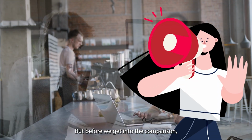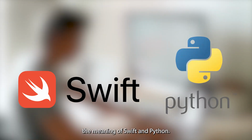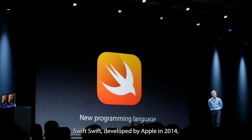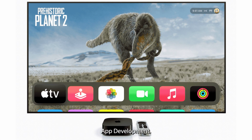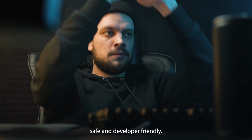But before we get into the comparison, let's start by understanding the meaning of Swift and Python. Swift. Swift, developed by Apple in 2014, is a modern programming language that replaces Objective-C for iOS, macOS, watchOS, and tvOS app development. It combines C and Objective-C features, making it efficient, safe, and developer-friendly.